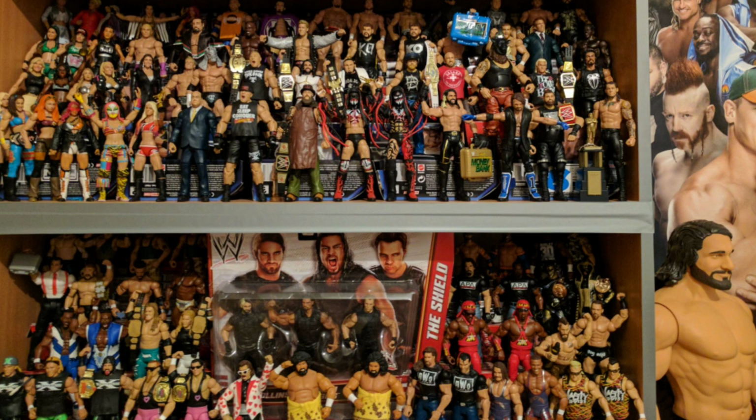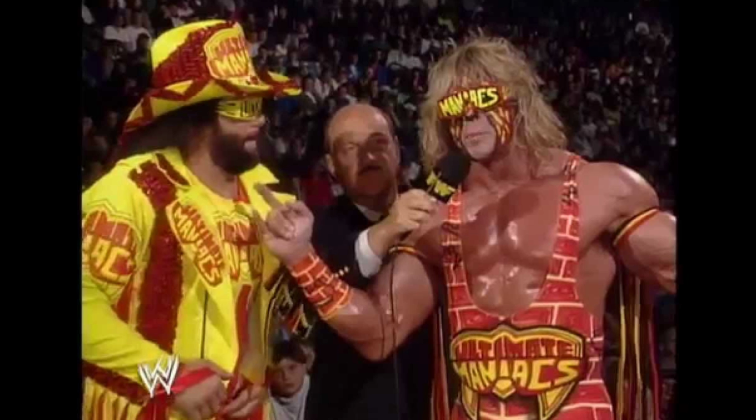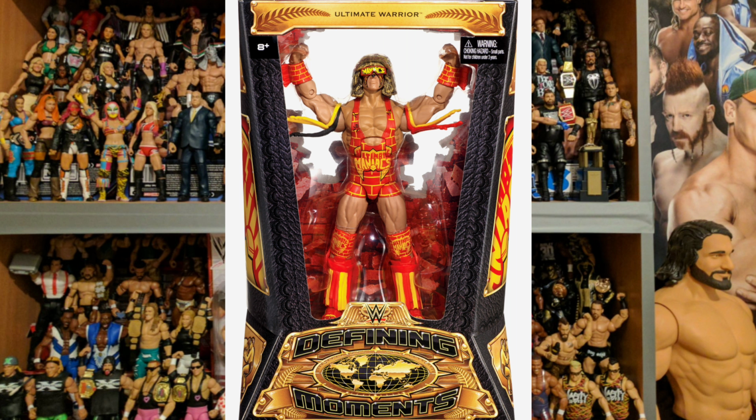Another figure that maybe just missed the mark was the Ultimate Warrior. This was out in July 2016, and it's his Ultimate Maniacs attire. Even on the back of the packaging, it says that this was short-lived. I don't remember this as a defining moment, and so it's a bit weird that we had this in the defining moments line. It's all right.